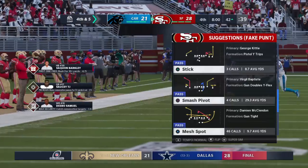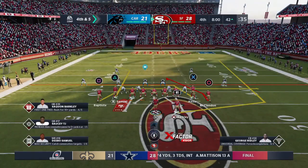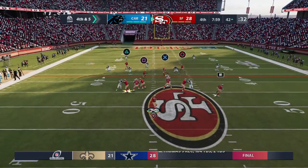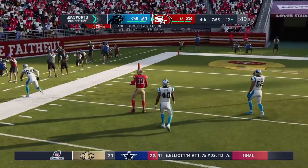Tell you what, he's been able to put the ball in some tight spots all game long. That throw, no different. Yeah, a lot of people would call it a gutsy type of a throw. I think he looks at it as, I can do it. So it's not that big of a deal to me. I'm going to keep firing. Completes it to Samuel.